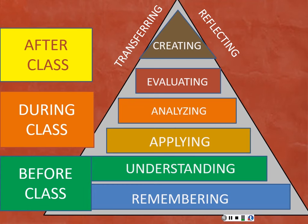So what I had to do, because I was really thinking about the creating here, I wanted them to make something. I wanted them to do something, and I wanted to make something, because that was sort of the theme that I was trying to get across the whole semester in the blended class.